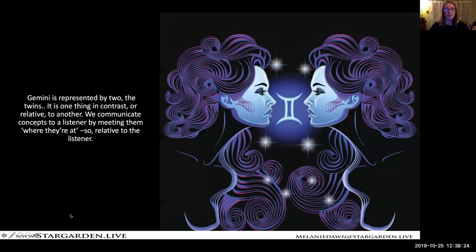Gemini is represented by two, the twins. It is one thing in contrast or relative to another. We communicate concepts to a listener by meeting them where they are at, so relative to the listener.